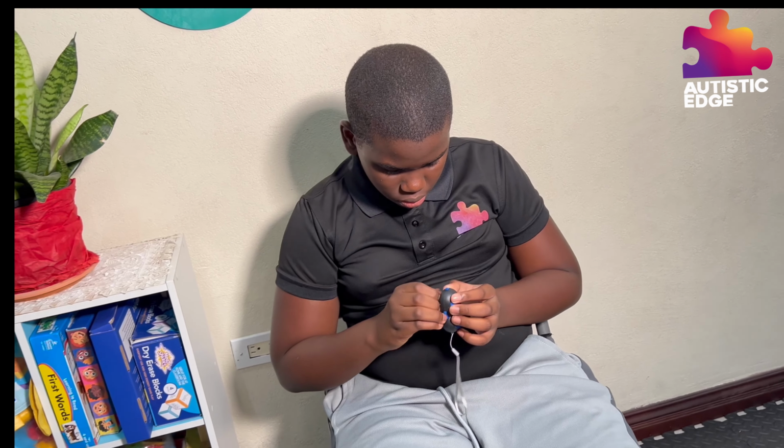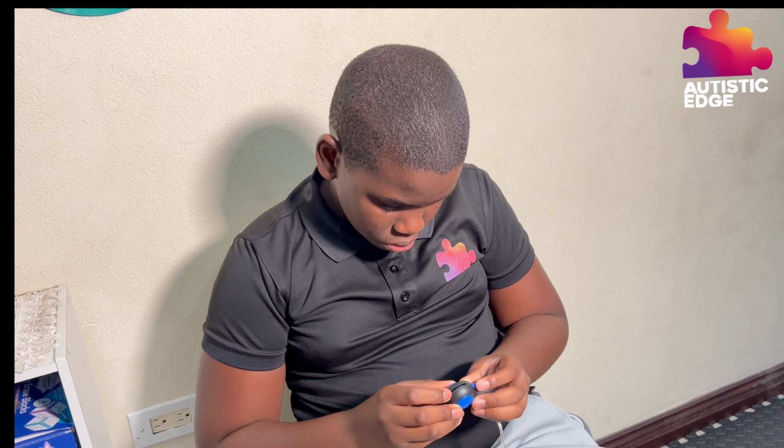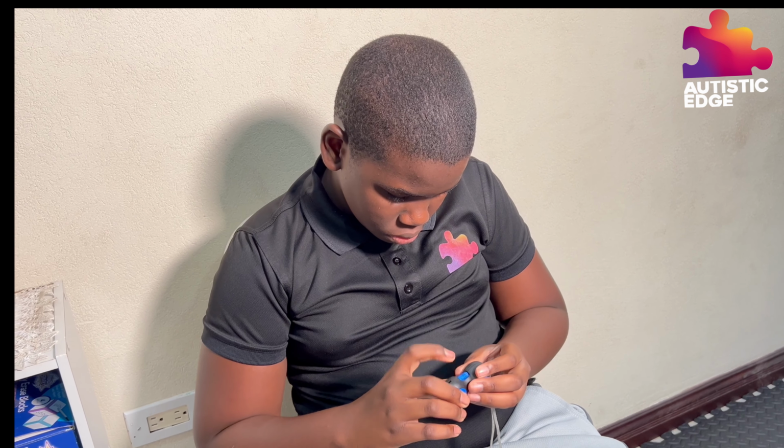Now, how do fidget toys help? Because fidget toys help for adults as well. A fidget toy helps with sensory stimulation. They help to regulate or facilitate sensory input, and this will help children with sensory processing issues to manage either overstimulation or understimulation. It also helps with focus and concentration. It helps the children on the spectrum to focus during tasks, or to keep them calm, or to manage distractions.